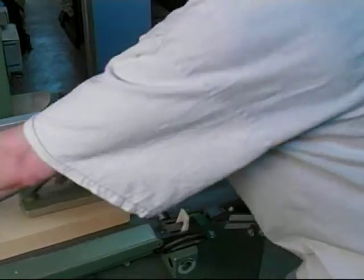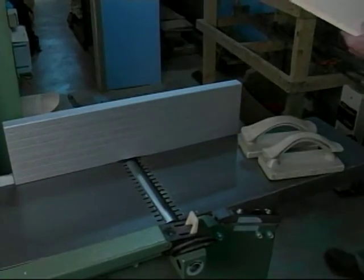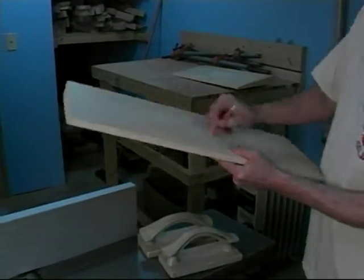Here I'm running the two pieces over the joiner, and I'll glue them together to form the top. Occasionally I'll scribble some pencil lines on the stock just to show me where the knives are cutting as I run it over the joiner.